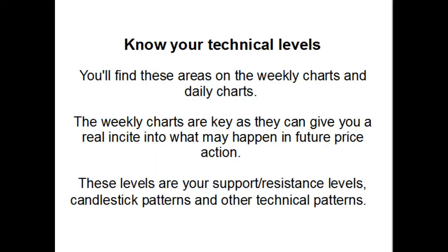So know your technical levels. You'll find these areas on the weekly charts and of course the daily charts. Now, the weekly charts are a key, as they give you a real insight into what may happen in future price action.